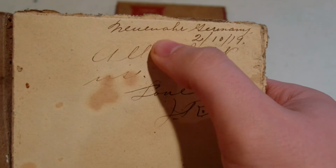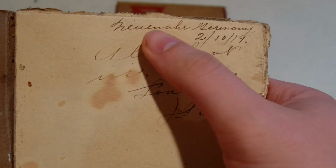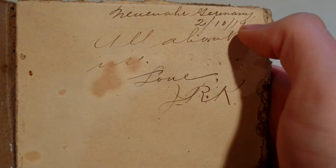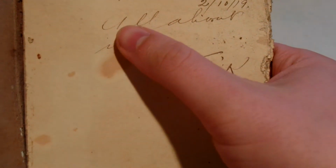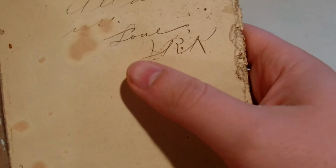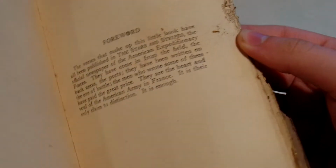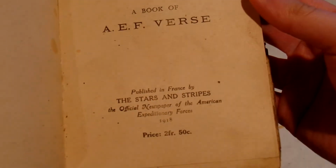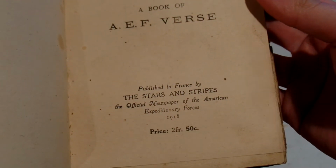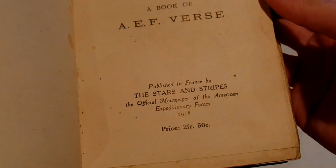I can't pronounce that German name there, but it's Neuenahr, Germany, from February 10th, 1919. He says this book is all about us. Love, John Raymond Kintz. This is a book of poetry that was actually published in Europe, in France specifically, by the Stars and Stripes. Price was 2 francs 50 cents. Just a bunch of different verses. I haven't had the chance to really look through this yet, but I'm very much looking forward to it.